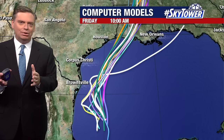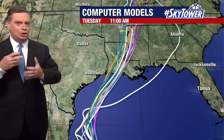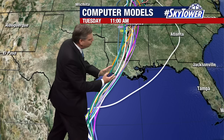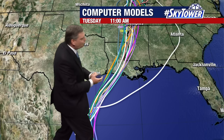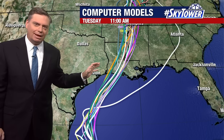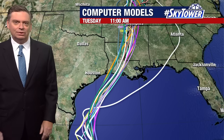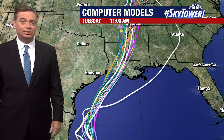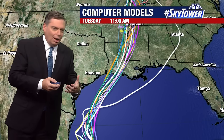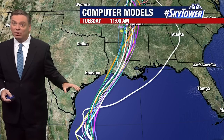So you look at the various computer models, and even though we're talking about a system that was ill-defined and just in those formative stages, computer models are actually in pretty good agreement. Now, you notice you are seeing a little bit more of a cluster, a little bit more towards the right. That is one of the things the Hurricane Center picked up on as well, that models are nudging this a little bit further towards the right, and they've adjusted their official forecast track over the past run or so. And we're likely to see even more adjustments with this because remember, we started with computer models that just had this very ill-defined center, and it was a bit further to the south.